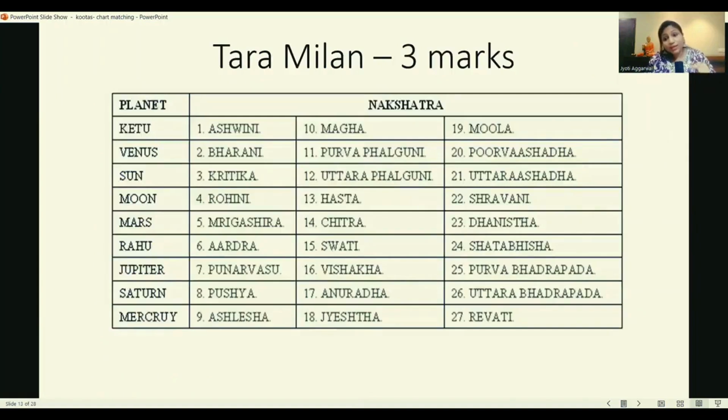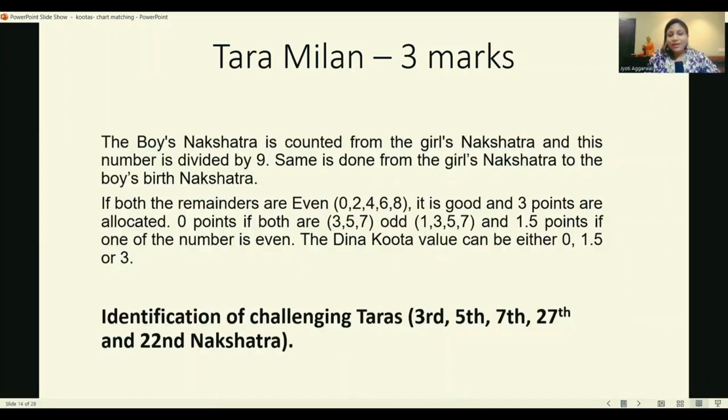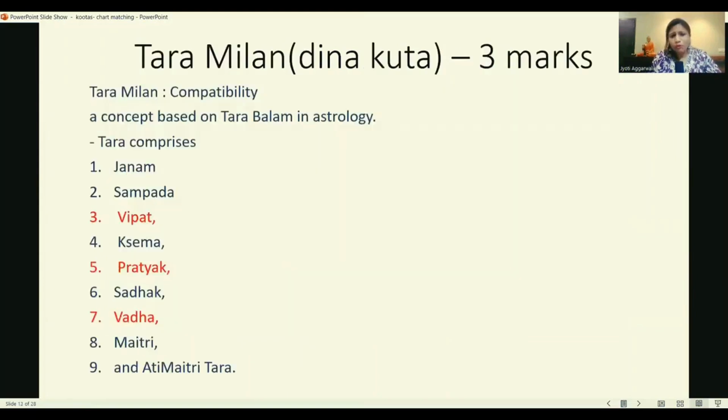But now I will also calculate the boy's star from the girl's star. If the girl's star is Vishaka, then I will go from Vishaka to Magha: 2, 3, up to 19, 20, 21, and 22. The 22nd nakshatra is Magha nakshatra. Now this 22nd constellation is an important constellation. Now I divide 22 by 9. So my remainder is 4.